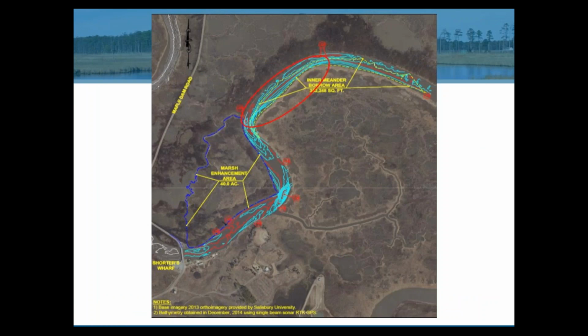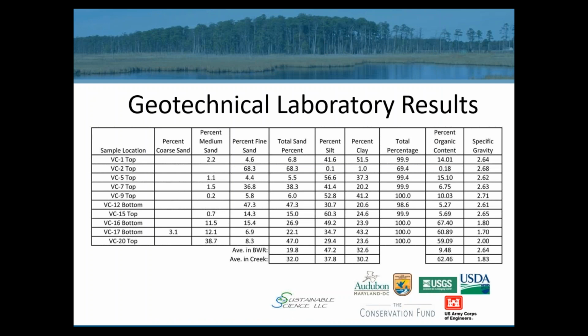And so this is what we did. Essentially, we dredged material from the bottom of the Blackwater River, right in those areas, essentially borrowing material from the inner meander bends, and then we added material to the project area right there. So we were pumping material really no more than about 1,200 feet from the excavation site to the sediment placement sites.